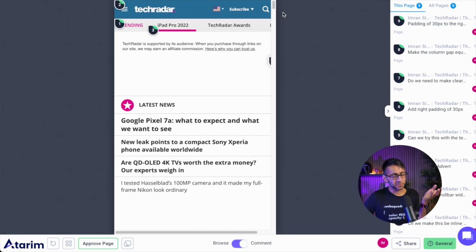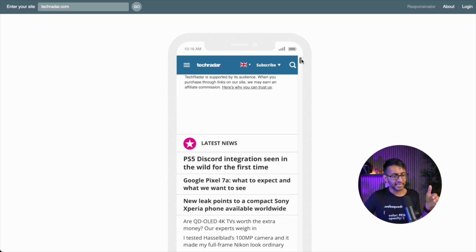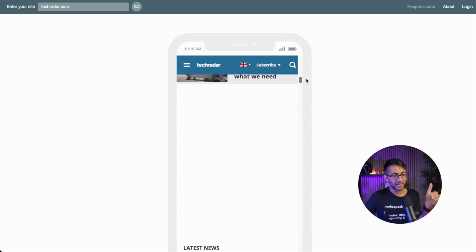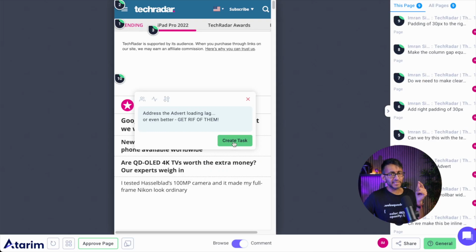And it's not very inspiring, is it? Now, you might be wondering, what's going on there? Let me just show you how this actually looks. Sometimes adverts appear. The Techradar website does sometimes have a bit of lag, which again is annoying when you're looking at this on an actual mobile phone. I'm just showing you on a simulator how this looks. So where you see the gaps, that's not to do with the website collaboration tool. That is sometimes what happens with the website. So they've got to sort that out. Sort out the loading lag for the adverts, or better still, just get rid of them.